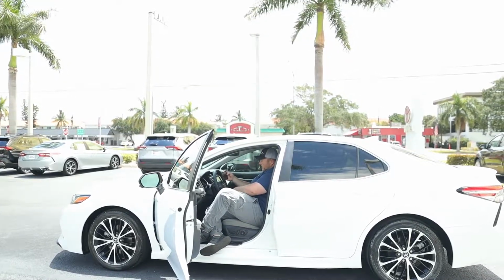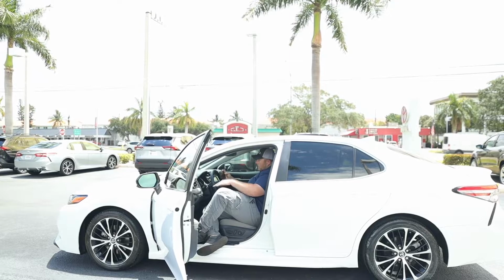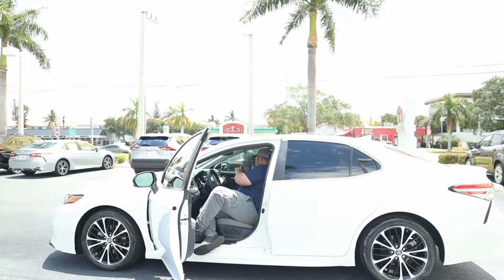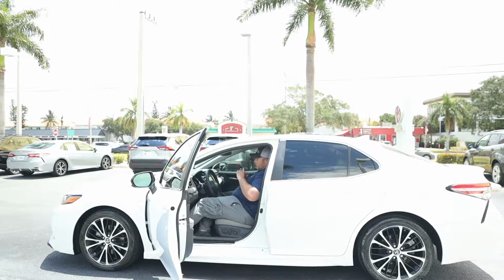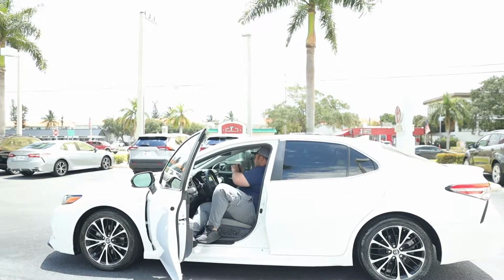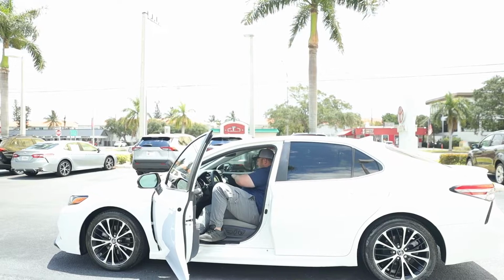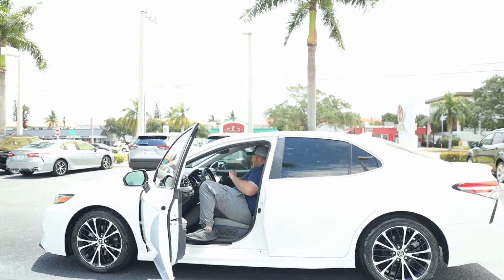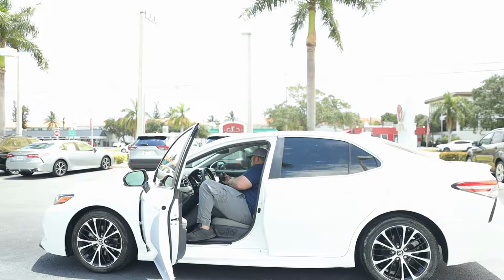You also notice when I get in these cars, I always leave my legs kind of out, because if I put my legs in and try to shoot these shots, you're going to get my legs in everything. So I always kind of hop in like this. Although it looks like I kind of fell in, there's a reason for the madness.